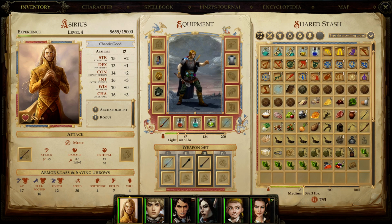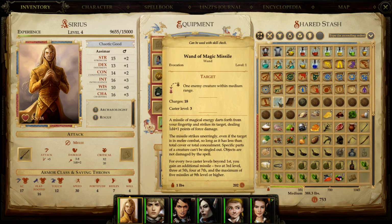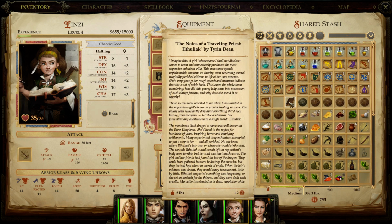Alright, burn a hut down upriver. What else did we pick up? I think there were 3 books in that, right? Or was one a scroll? Another wand of magic missile. Lindsay can try to use that with a skilled check.